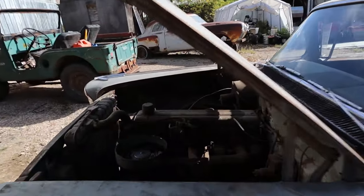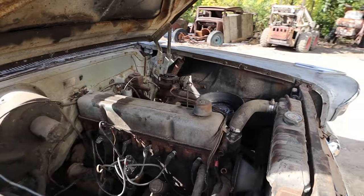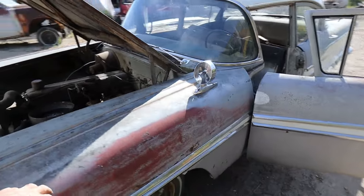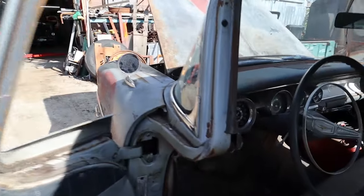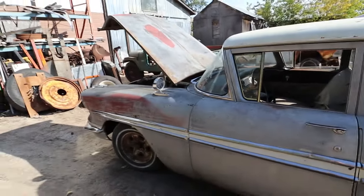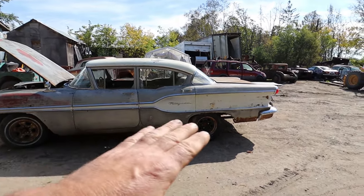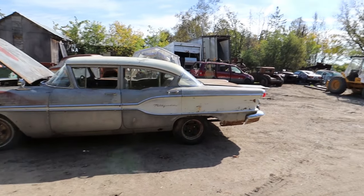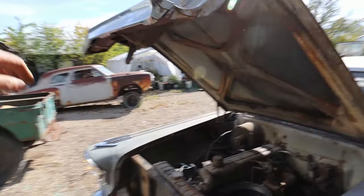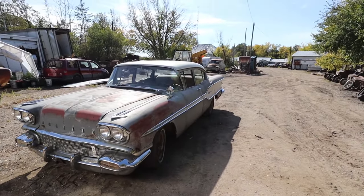Other than straight exhaust, that motor's nice and quiet. No ticks, no noises. Win! Thing runs good. It's too bad the floor is just toast in this car. This is like a perfect candidate for a chassis slash floor swap, because the outside of the car is just not bad. Everybody that sees this thing just loves it. I think it'd be a great car. That's stuffy.